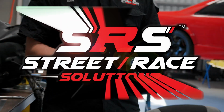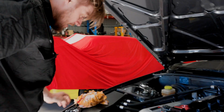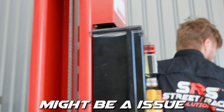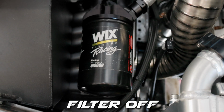Do you like my deburrer? Well, where'd you get it from? The pliers drawer. I'm trying to get this oil filter off. But if you have a look at it, might be an issue, George. I'll have a look. You tell me what you think might happen when I take that filter off.